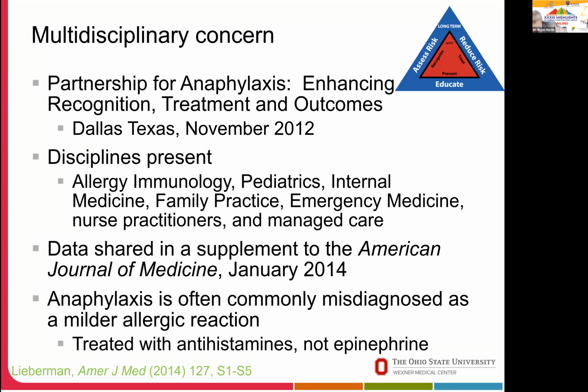But I think what's important and what Dr. Simons pointed out in her article was that the approach to anaphylaxis has to be a multidisciplinary approach. So there was an interesting meeting in the United States in 2012, and it was called the Partnership for Anaphylaxis, Enhancing Recognition, Treatment, and Outcomes. This was a meeting of allergists, immunologists, pediatricians, internal medicine doctors, emergency medicine doctors, family practice doctors, nurse practitioners, and even non-physicians who were part of the managed care company. After they met and talked about these issues, the data that they came up with was shared in a supplement to the American Journal of Medicine in January of 2014.